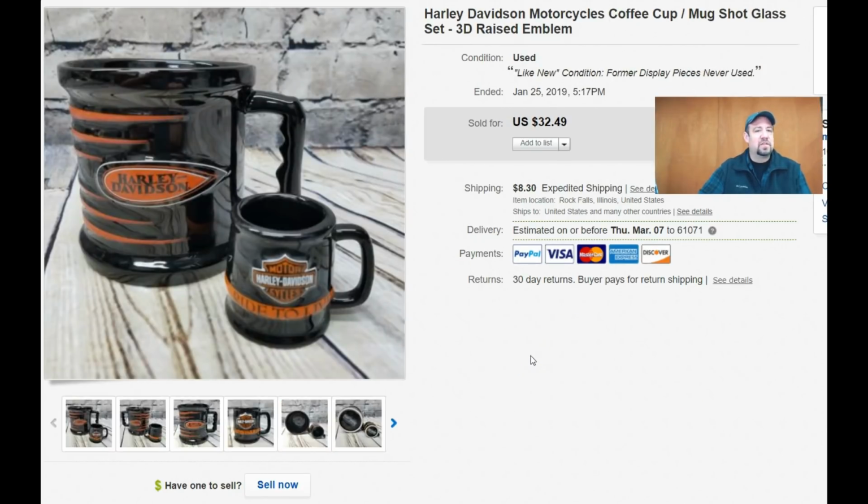So here, nice set of embossed Harley coffee mug and shot glass. I picked these two up together. I think I was into these for $4. So I just lotted them together and shipped those off. So those went for $32 and the buyer paid shipping on top.